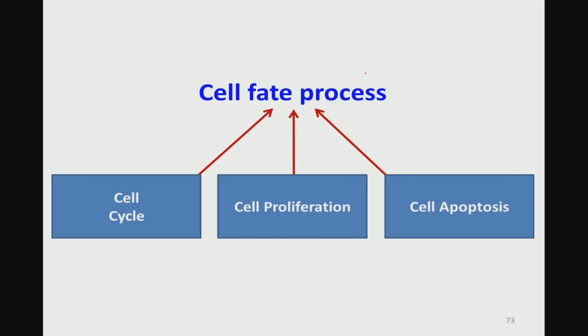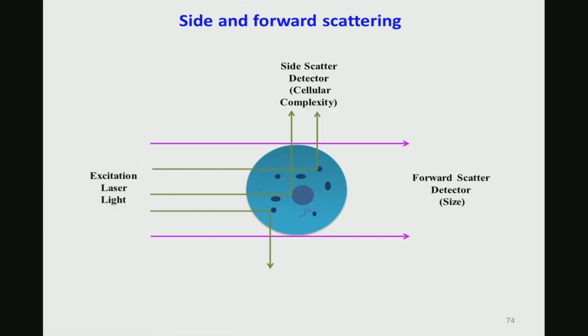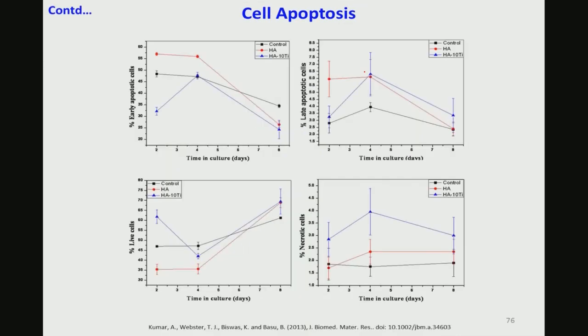Now, the third aspect is the cell fate processes. These things I have mentioned earlier: cell cycle, cell proliferation, cell apoptosis. All these cell fate processes can be quantified using fluorescence activated cell sorter, which has been discussed before. In case of hydroxyapatite 10% titanium, when we compare with the control, what you see here is that early apoptotic cells reduce in number with the days in culture. Similarly, late apoptotic cells also show a decreasing trend with time in culture. Percentage necrotic cells and percentage live cells: live cells also increase with more time in culture.